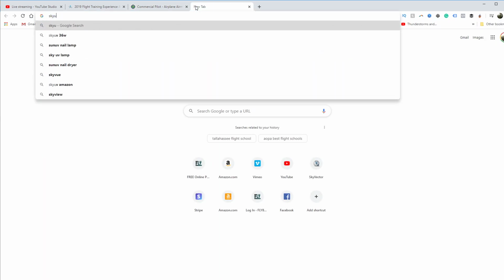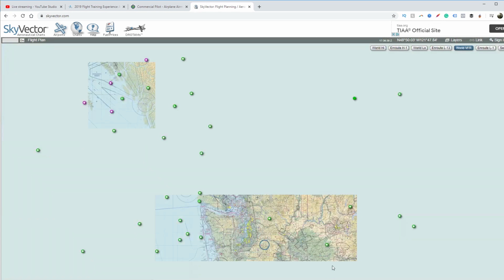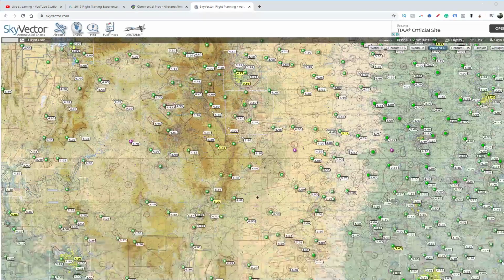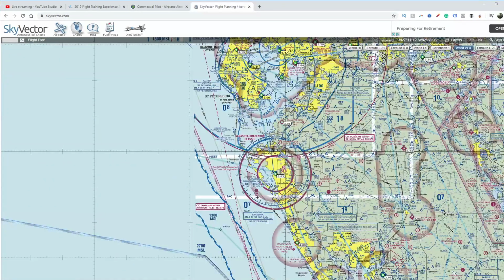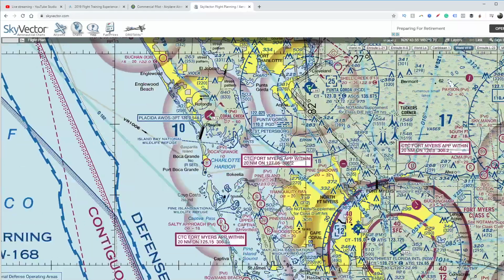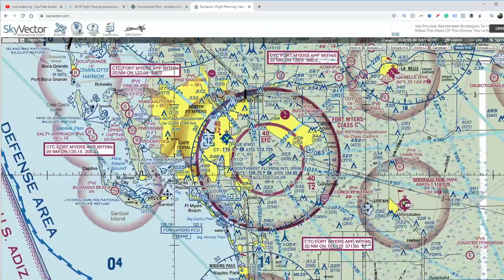So for example, we are talking to TRACON approach, and we are flying where there is Delta airspace nearby. An example of this could be Page Field here in Fort Myers, Florida. I'm cruising at 1,000 feet up the beach, and I decide to turn in. I'm talking to approach, getting flight following, and I decide to cruise right through Page's airspace. Well, approach may never tell you to contact Page Tower.